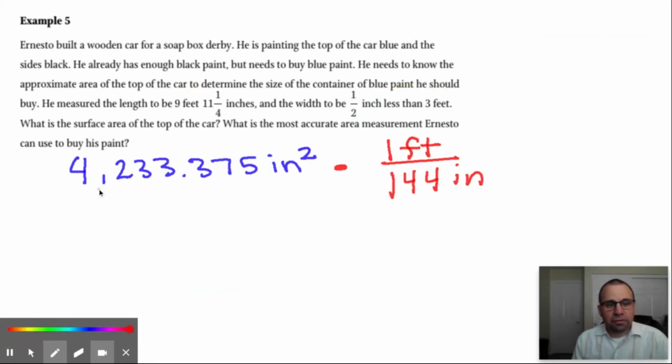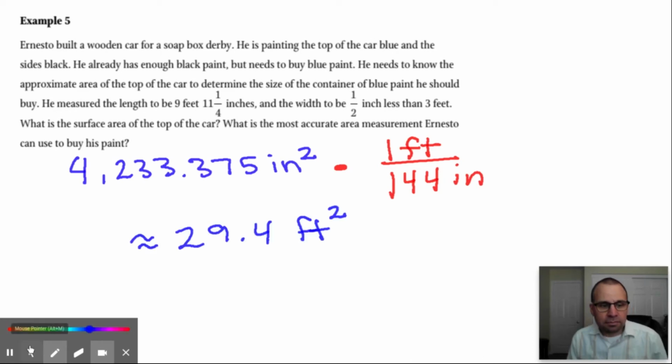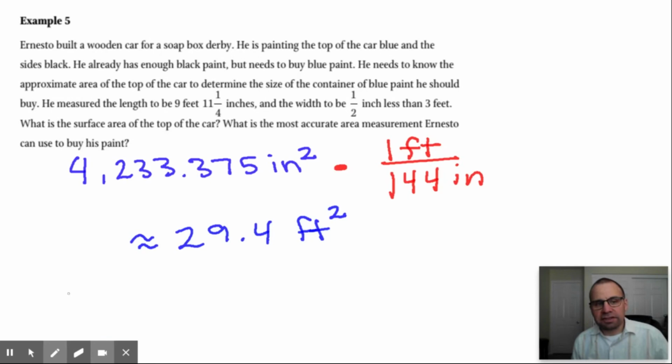So with 4,233.375 inches squared, we're going to divide that by 144, because there are 144 square inches per 1 square foot. So when we divide that out, we get approximately 29.4 feet squared. And there you go. This was section 1.2.1. Have fun practicing. We'll see you in class.